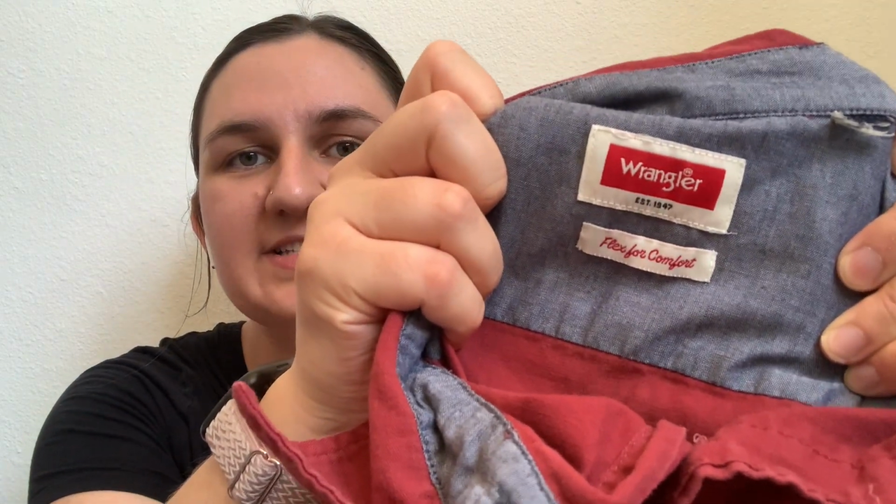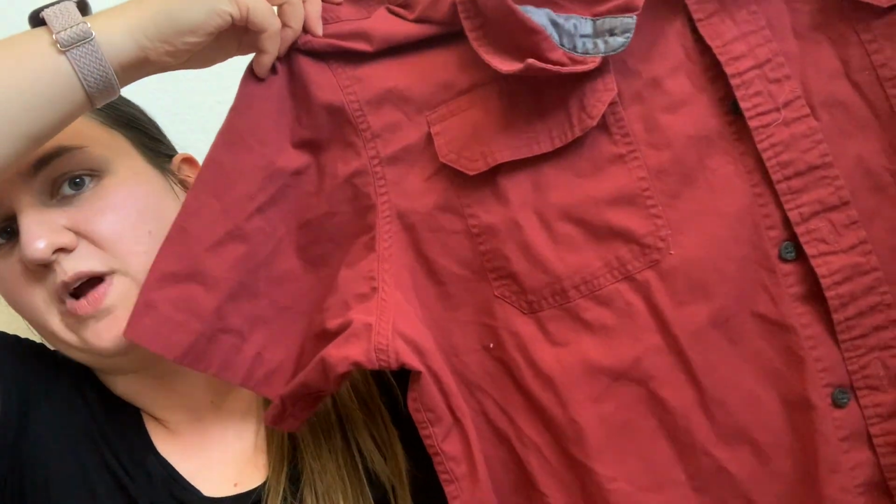This next item is a men's piece and I'm hoping it'll just be a quick sale. It is by the brand Wrangler. It is just this red button down.